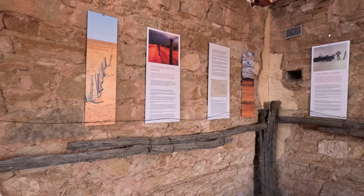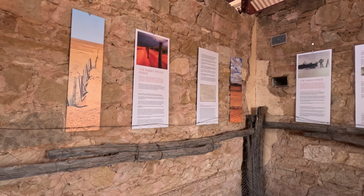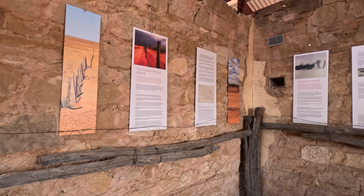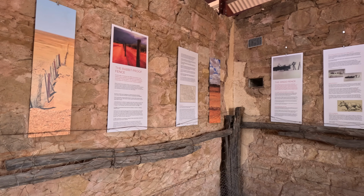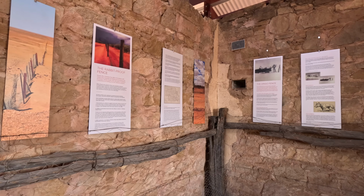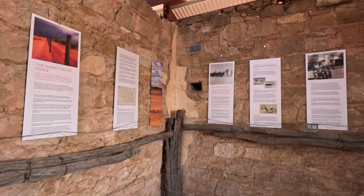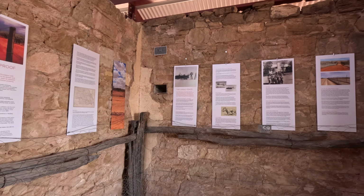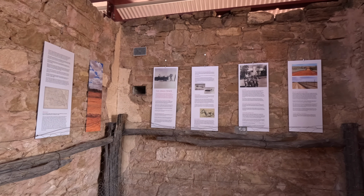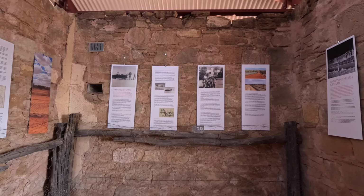So one of the really interesting things you'll find when you come into the post office and check it out, there's some information here about the rabbit-proof fence, which was originally built after 1859 when rabbits were first introduced into Australia. They were introduced here for a bit of hunting sport, but within 70 years they covered more than 70% of the land mass of our country and became a huge problem because it was overtaking native trees, which weren't able to grow, and they were just ruining the land. So they erected the fence, which was to keep the rabbits out.